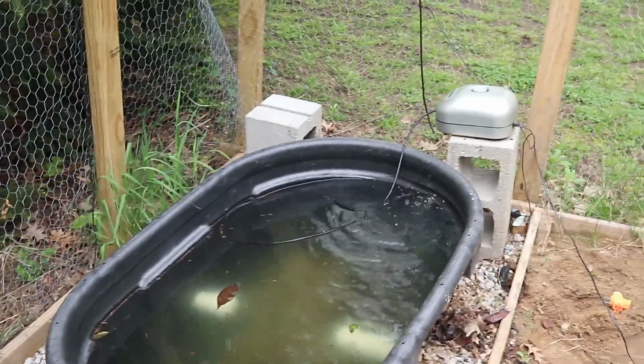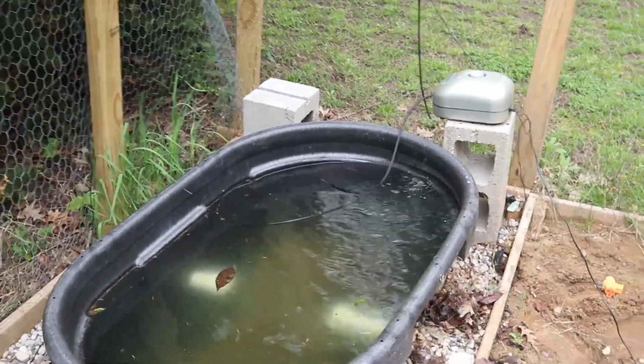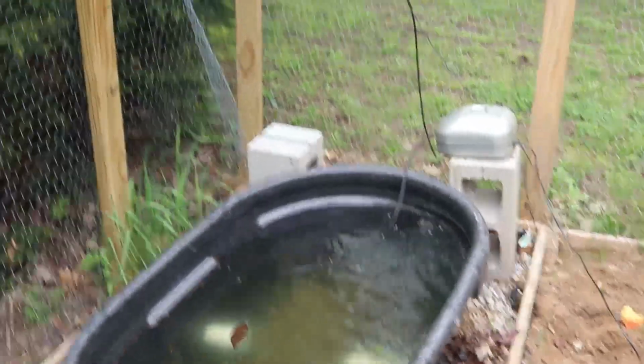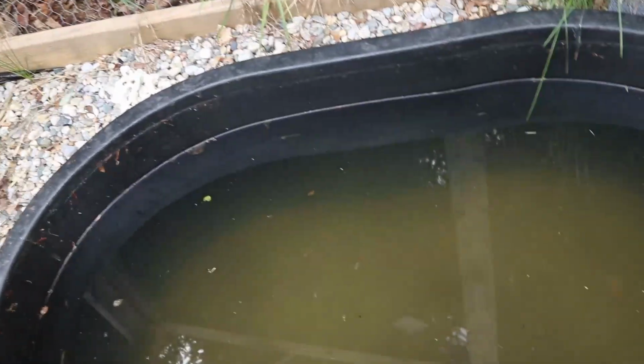So I'm going to head inside and get the thermometer, and we'll take a temperature reading on both of these now, since I've been out here for about 18 hours or so. It's about 68 degrees, and then this one's about 66. 68 is almost fish weather.